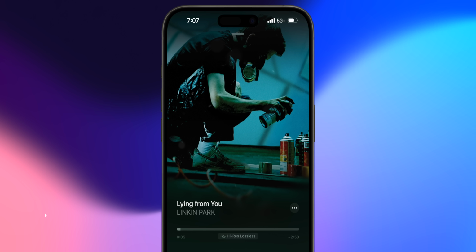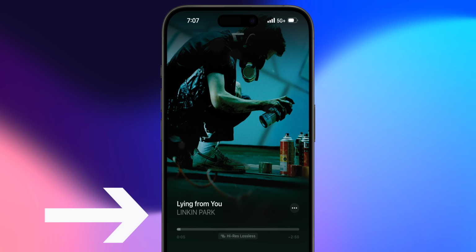I put these things through their paces with tracks that I'm very familiar with and some I am not so familiar with, and going back and forth, there were things in the tracks that I've listened to thousands of times that I heard little minute details that I did not hear before. One of those tracks in particular is Lying From You by Linkin Park off their second album, and there's a sub bass that hits in the beginning of the song, and if you don't have speakers or headphones that can go that low, you won't even hear it, and it slapped on these AirPods.